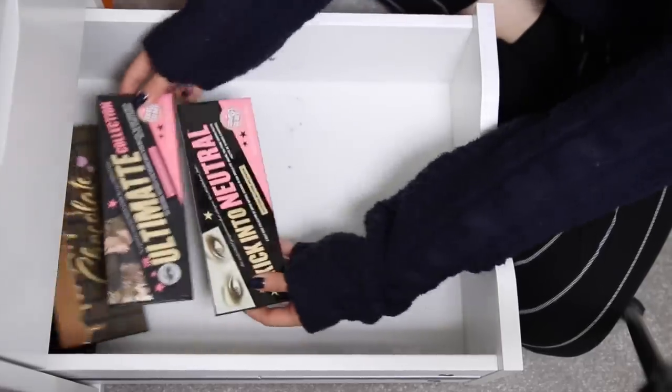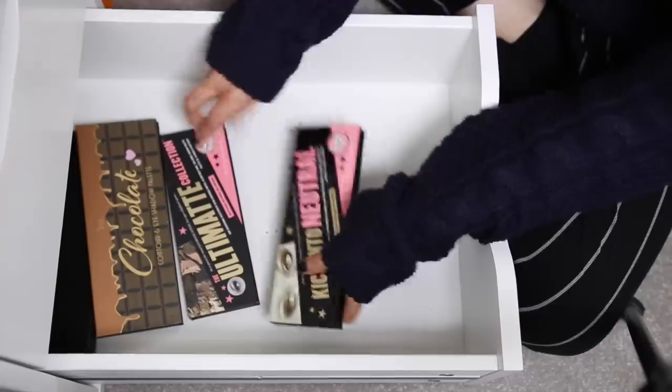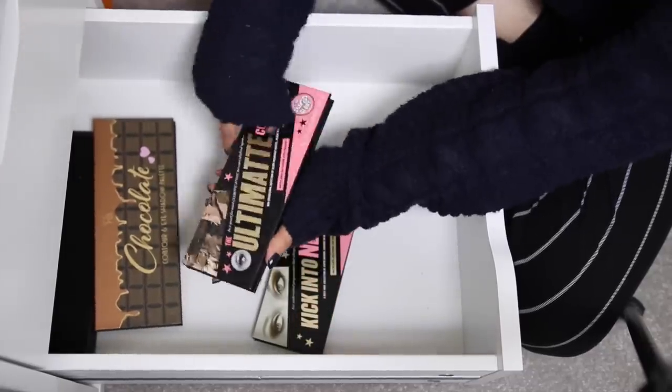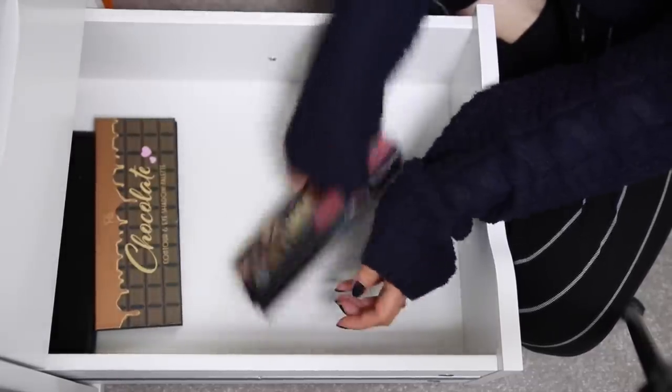Oh, these are my old classic favorites. I used to use these when I first started doing makeup videos. I just think they're a little bit old now. I've had them since like 2015, I think. So I think I'll get rid of those.